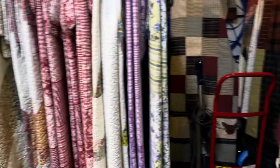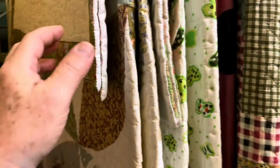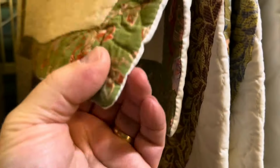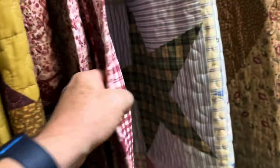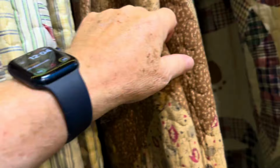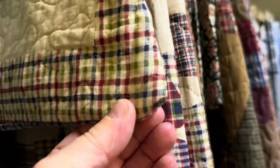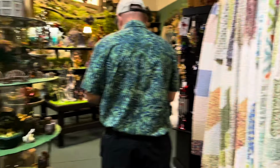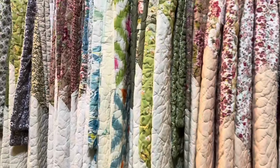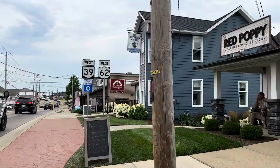So that's the big question of the day. Are these actually handmade? Okay, that isn't even bound. That one is turned inside out. Are any of these really bound? Well, some are. I'd say that one was handmade, right? Looking at the corner. So I don't know. Good question. I think some of these are definitely handmade. I don't know if they all are or not. It's a mystery.